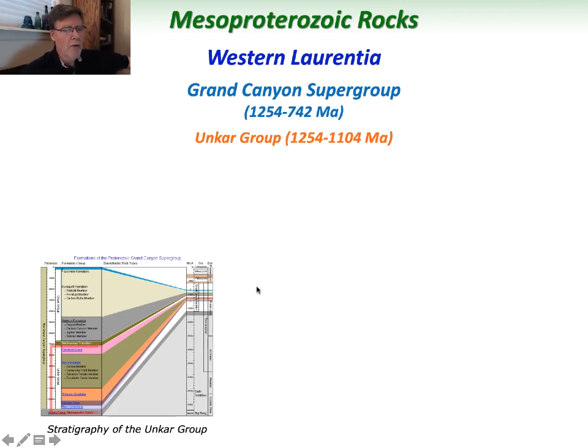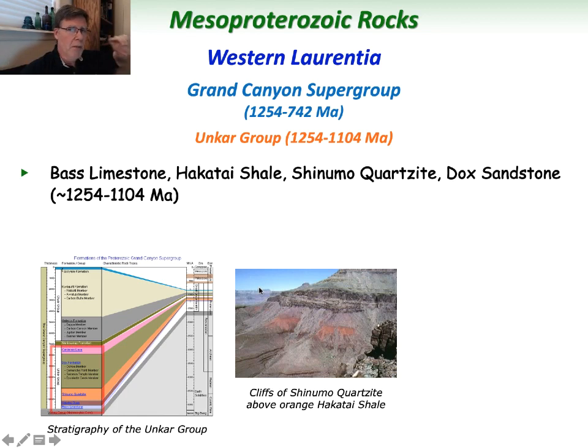And so the Unkar group is made up of a number of smaller rock units we call formations. Okay, so supergroup, group, formations, and then you can go further from there. So the oldest part of the Unkar group is the Bass Limestone or Bass Formation. That's the one that has the age of about 1254. It's good that volcanic ash is in there because most of this formation is sedimentary and you can't really get a date from it. But recently we found this volcanic ash and we're able to date that part of the unit. The Hakatai Shale is a very distinctive brick red, orangish red sedimentary unit right on top of the Bass Limestone.